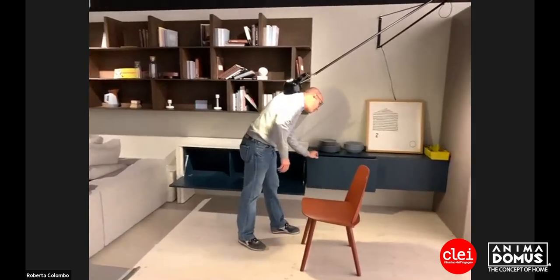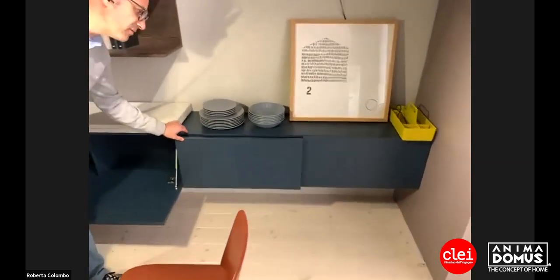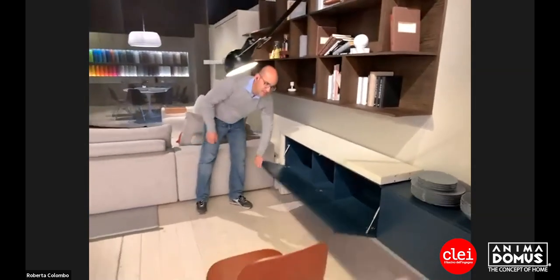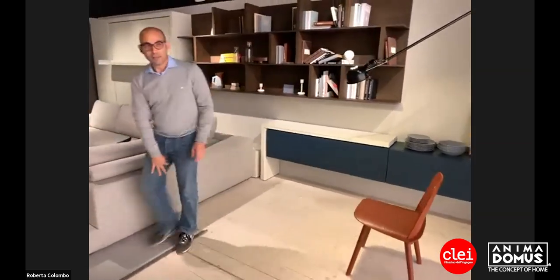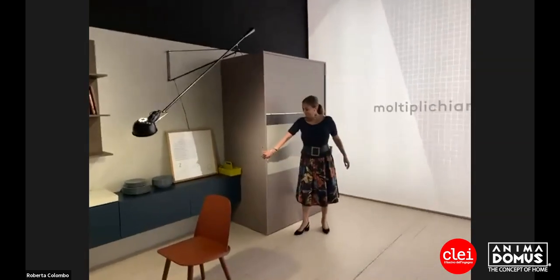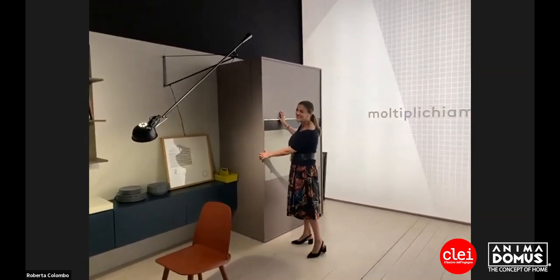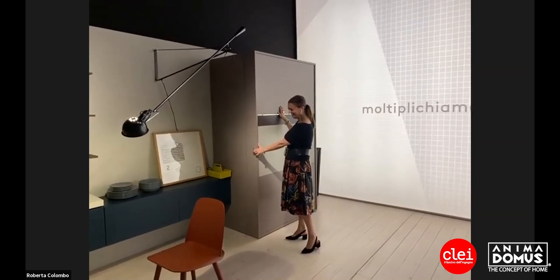Here we can have a drawing, we can have many configurations possible while using the system that is connected with the market bed. Yeah, I love that product because it's pretty skinny, but then once you open it, it permits you to double the width. Roberta, I love this part. We've never shown this at Anima Domus yet, so I think everyone needs to be excited to watch this one.